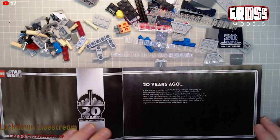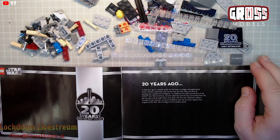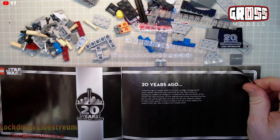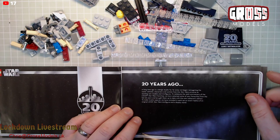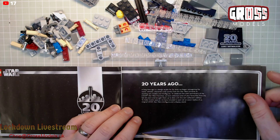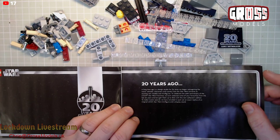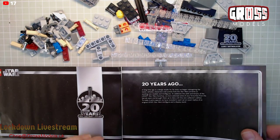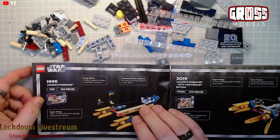So, we have 20 years ago, a long time ago, in a design studio far, far away. We began reimagining the iconic vehicles, characters and scenes from the Star Wars universe as exciting new models and minifigures. To celebrate the 20th anniversary of the LEGO Star Wars franchise, we have selected some of your favourites from the last 20 years and brought them up to date with this new collector's edition. To make it extra special, we've included in each set an exact replica of an original Star Wars minifigure and display stand.